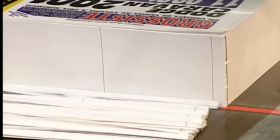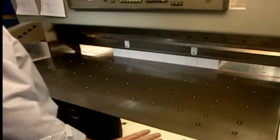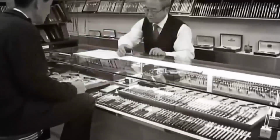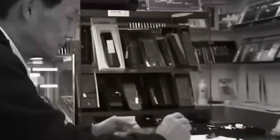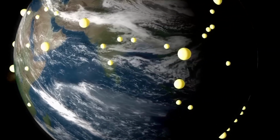Once the tip is prepared, it's time to assemble it with the ball. But how do they ensure that the tips of the pen securely hold these tiny balls in place? This task requires meticulous attention to detail to guarantee a perfect fit. Once both pieces are properly joined, they undergo rigorous testing to ensure that the assembly doesn't affect the flow of ink.